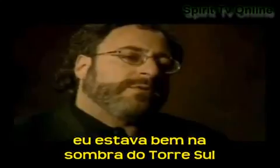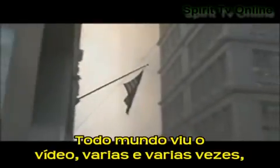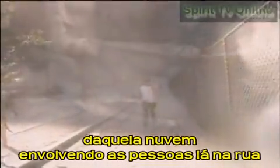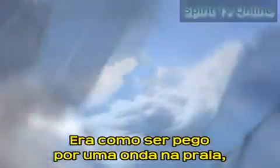When the debris started coming down, I was right in the shadow of the South Tower. I was less than 100 yards away. Everybody saw the video over and over again of that cloud chasing people down the street. It was like a tornado. It was like being hit by a wave at the beach. But the wave was intense, it was hot, it was noisy.